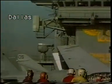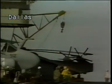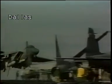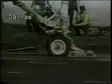Naval aviation added a major force to the region. On the Red Sea to the southwest of Iraq and on the Persian Gulf to the southeast, a total of 6 aircraft carriers were in place by the time the war began, carrying almost 500 combat aircraft.